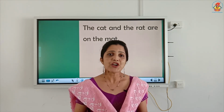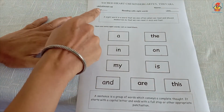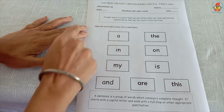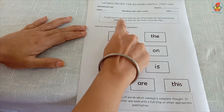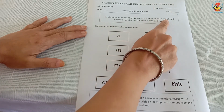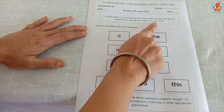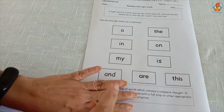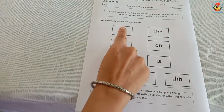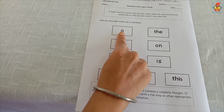We have a worksheet for this. Let's read the worksheet. Children, this is worksheet number 58. A sight word is a word that we see often when we read and should memorize so that we can read it nice and fast. Let's read the sight words. Hold your pointer underneath the word and read.